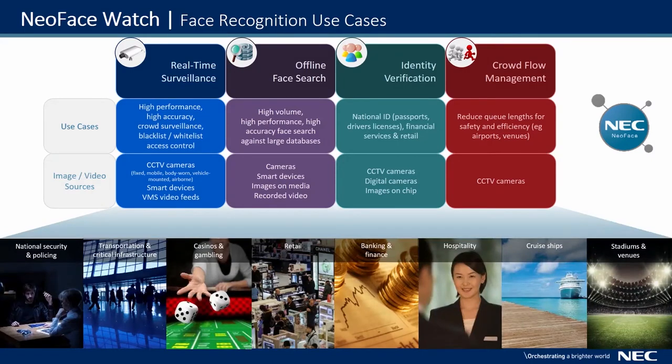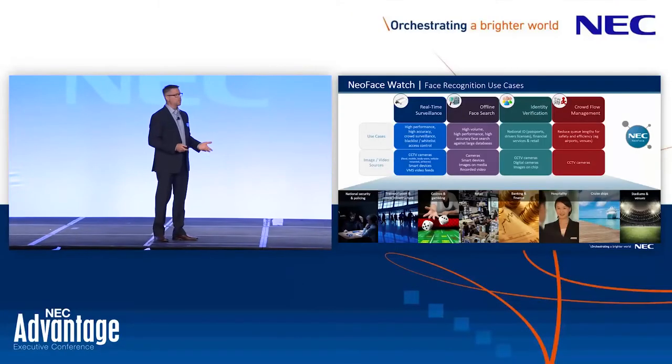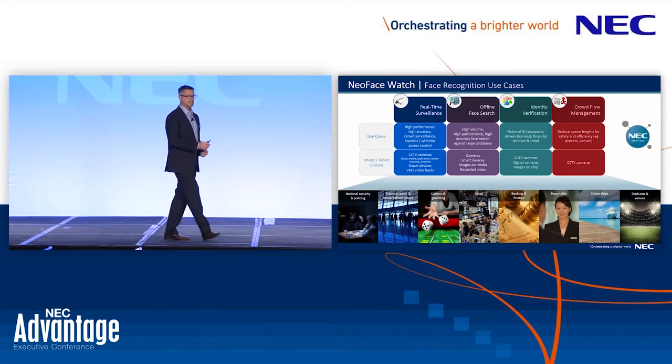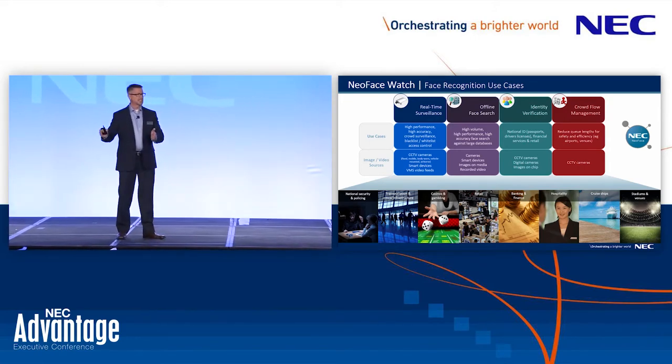Taking these four standard use cases, you can probably think of problems or challenges in a wide range of industries that this can assist them in their business needs, whether it be security and surveillance, whether it be identification of VIPs, whether it be to understand how quickly they're admitting people into, say, concert halls, or how quickly people are going through airports. A wide range of opportunities that can be built on top of the NeoFace Watch facial recognition platform, either using the GUI that we present or using its API.